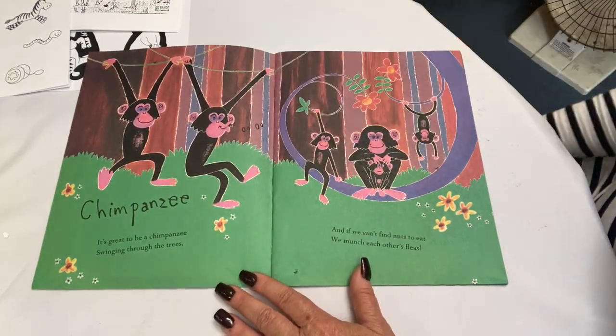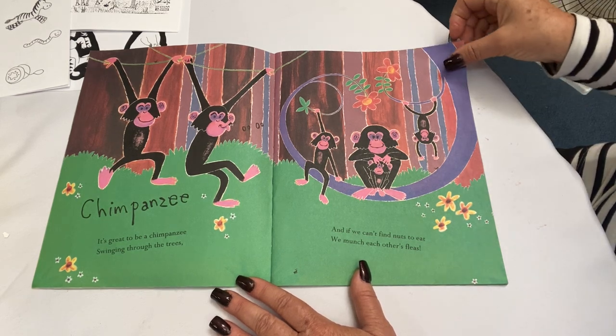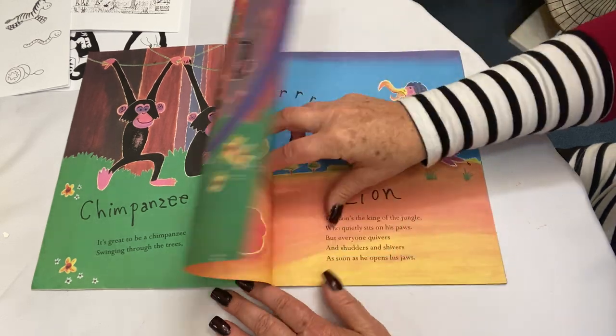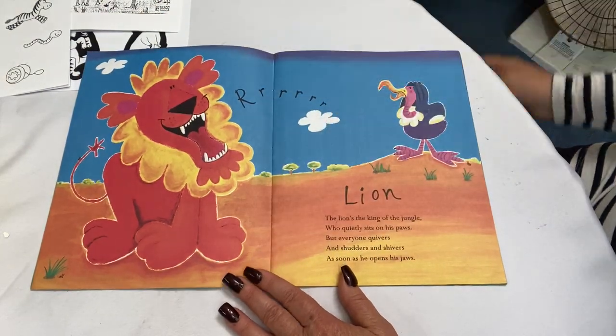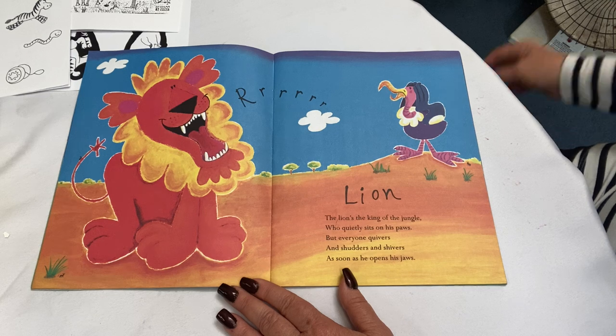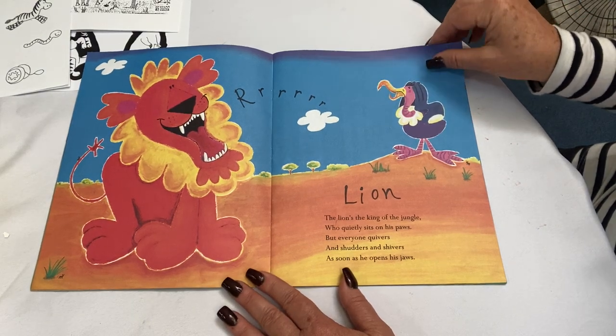It's great to be a chimpanzee swinging through the trees. And if we can't find nuts to eat, we munch on others' fleas. Chimpanzees are funny. The lion's the king of the jungle, who quietly sits on his paws. But everyone quivers and shudders and shivers as soon as he opens his jaws.